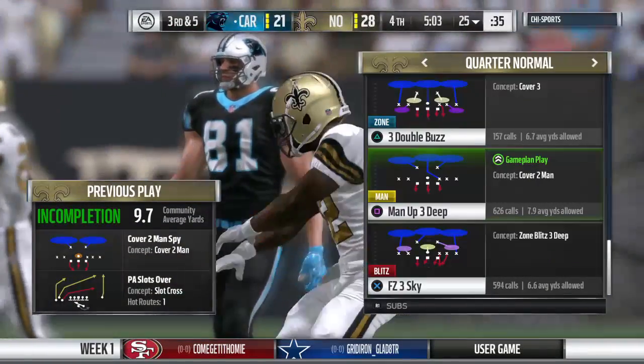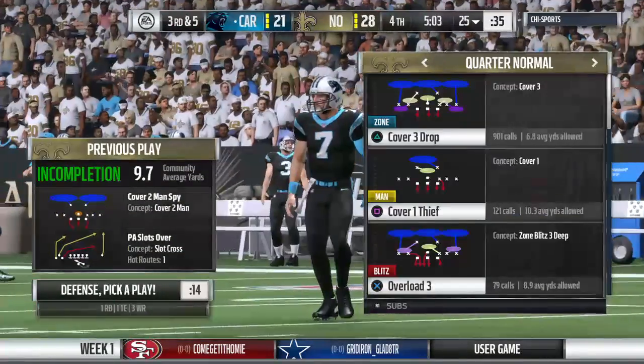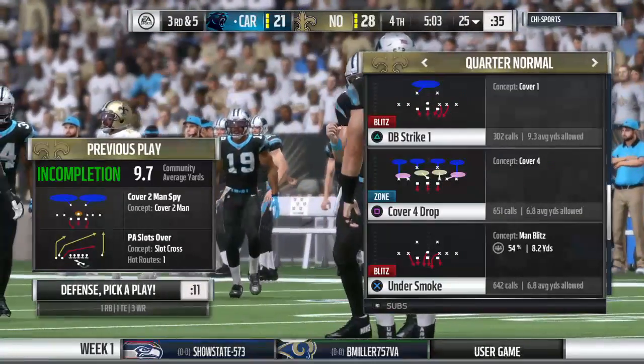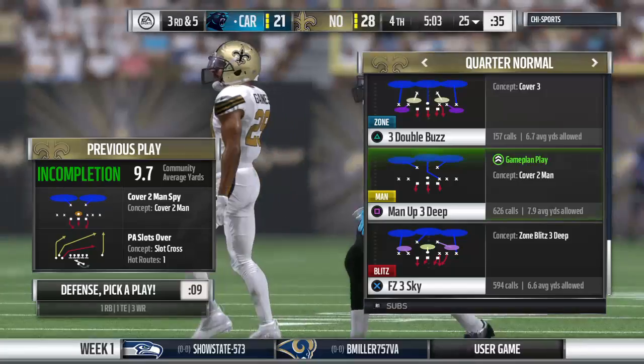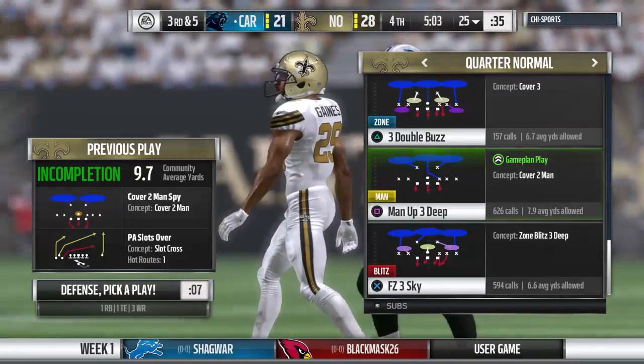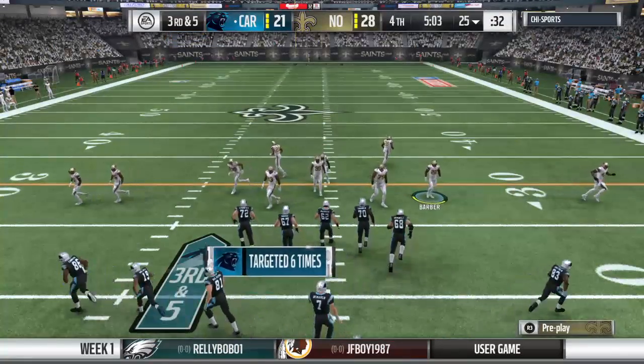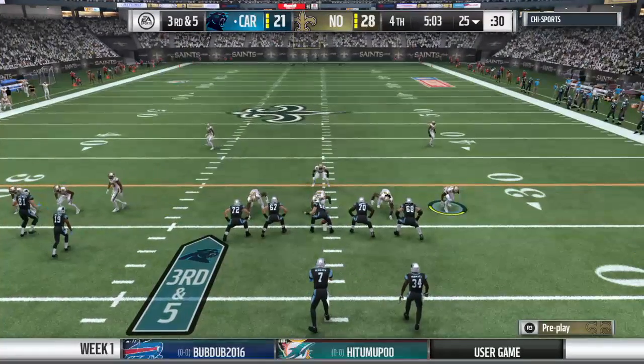We know it's not an easy job to go out and catch passes when people are trying to tackle you and knock the ball away, but the bottom line is that's a pass he's got to have and a pass he should have caught. And the offense looking to pick up the first down after the second down incompletion.